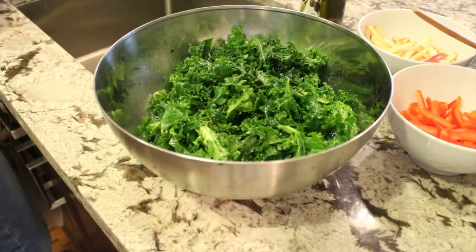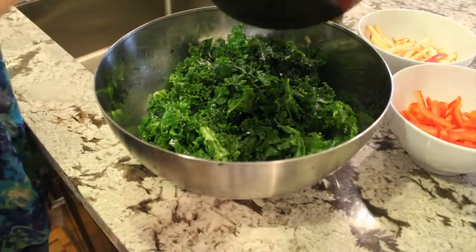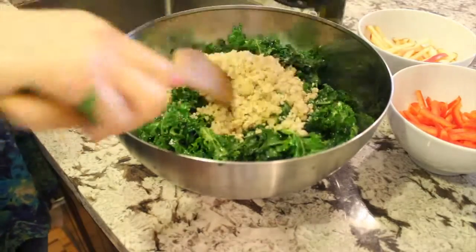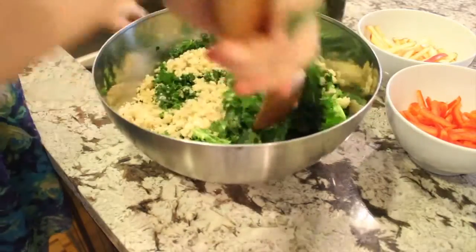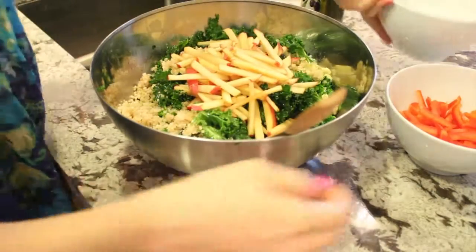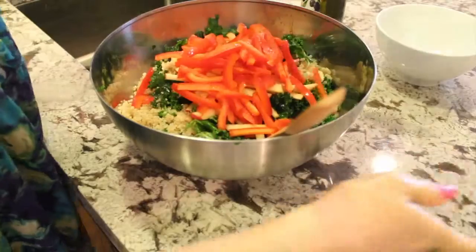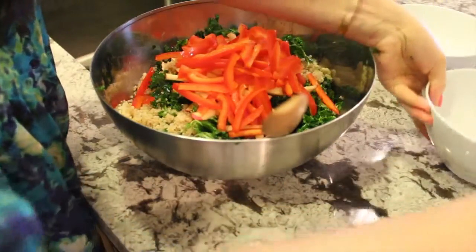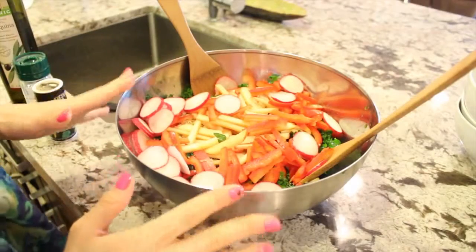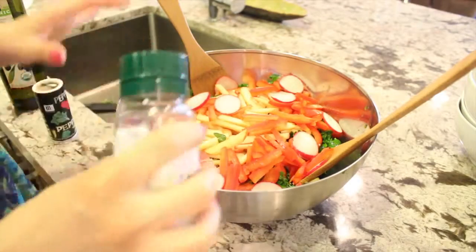And so we're going to add first the quinoa, my favorite delicious quinoa. So just add it all in, just like that. And we're going to just add the rest of the ingredients. Super simple. Here we go. Like that.